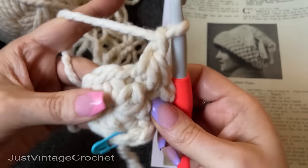So it doesn't really seem right. So I'm going to, do I want to chain one? No, I'm not going to chain one. I'm just going to turn and I don't want this to look like a ledge. I'm going to slip stitch one more stitch over just to create a smooth join.